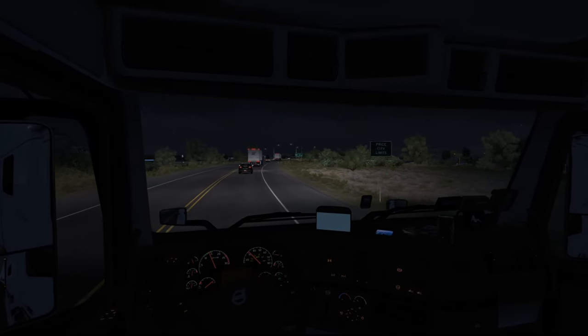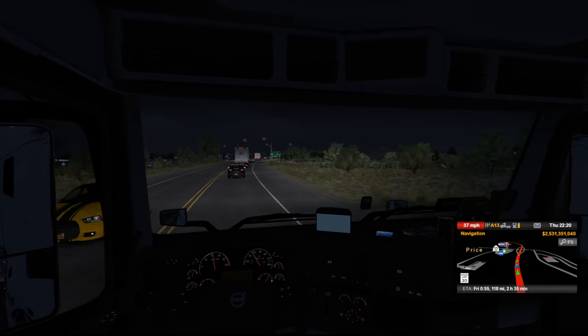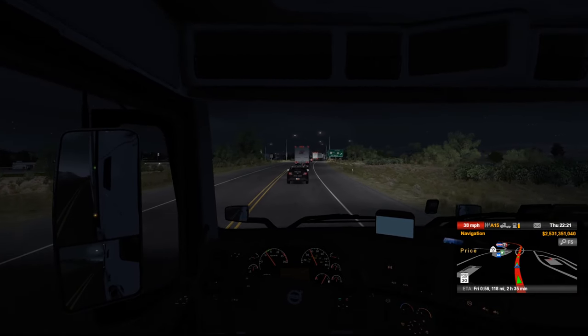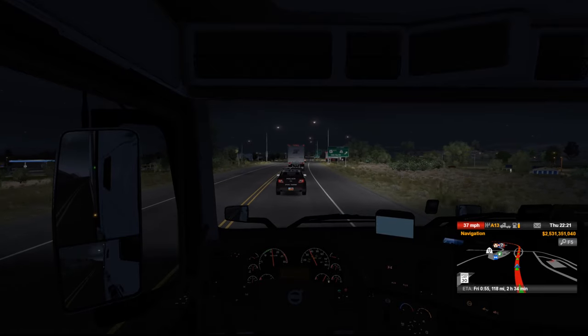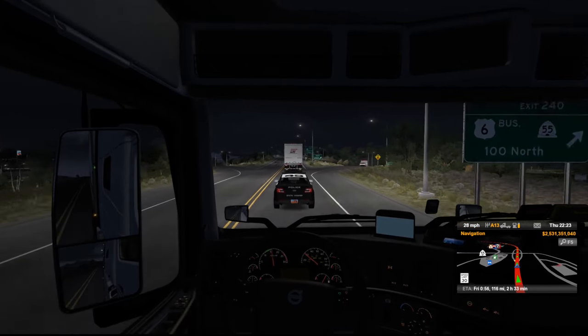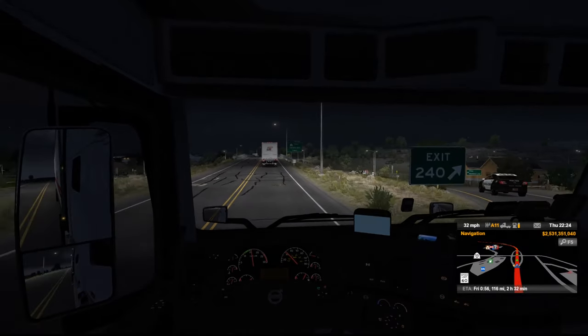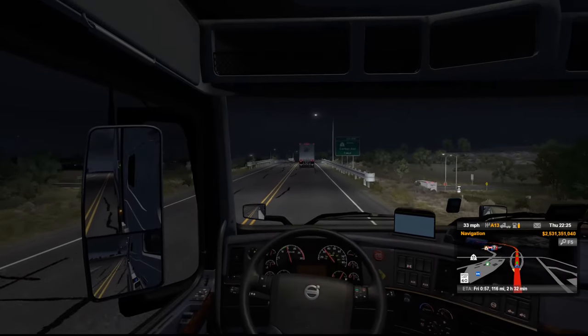There we go. It's about 118 miles left to go in this journey. You guys probably saw that cop in front of us here that cut us off over there. Didn't even use a blinker turning off. I hate cops that abuse their power like that.